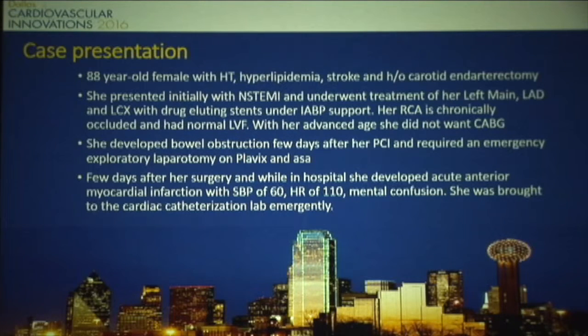So she ended up getting a drug-eluting stent, and this happened under intra-aortic balloon support. Her RCA is chronically occluded. At that time, her left ventricular function was normal. Following this, she developed a bowel obstruction a few days after her PCI, just to make it very exciting, and required an emergency exploratory laparotomy on Plavix and aspirin. I don't see too many surgeons who are willing to do this. In her case, our surgeon said, keep the Plavix and aspirin. We have a left main stent just put in a few days ago.